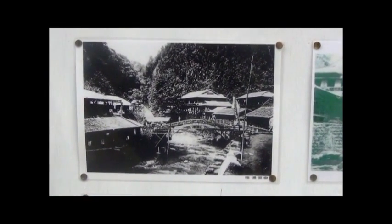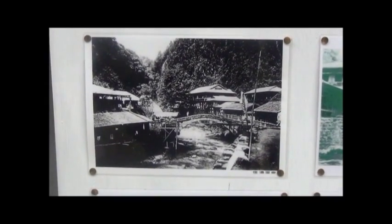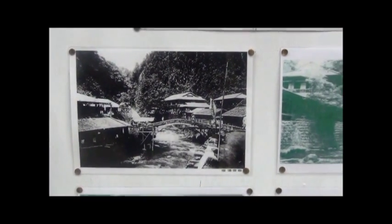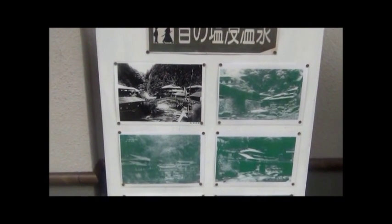This is Shirokuma hot spa a century ago. At the time Sakamoto Ryoma visited here, they spent 18 days at this very small Shirokuma hot spring.